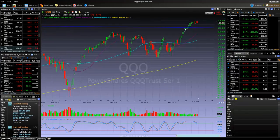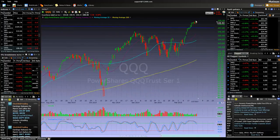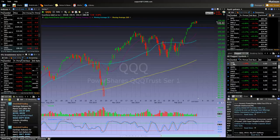The rest of the indices are very similar. The NASDAQ here, this is the QQQ. We're just flagging here, and so that to me is very bullish. After such a big thrust, you can see we got really overbought, and we're just flagging, and so that's a pretty bullish scenario and something to keep track of.